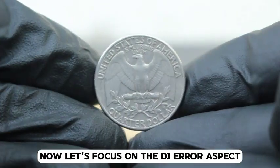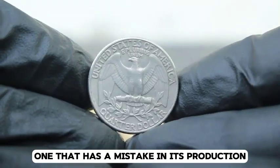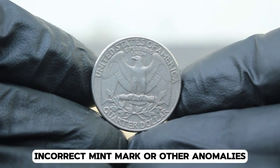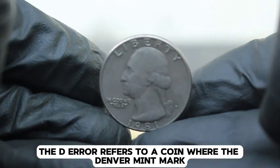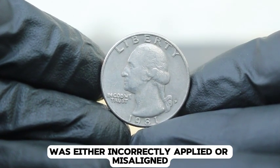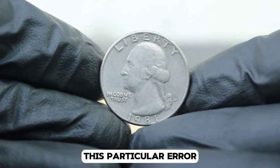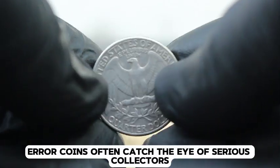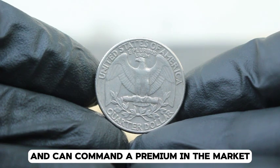Now, let's focus on the D-era aspect. In numismatic terms, an error coin is one that has a mistake in its production, such as a misstrike, incorrect mint mark, or other anomalies. For the 1981 quarter, the D-era refers to a coin where the Denver mint mark, intended to denote production at the Denver Mint, was either incorrectly applied or misaligned. This particular error occurs due to issues in the minting process, and it's relatively rare. Error coins often catch the eye of serious collectors and can command a premium in the market.